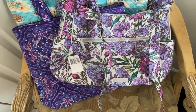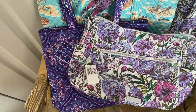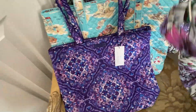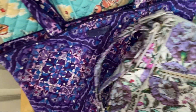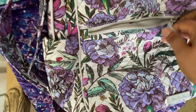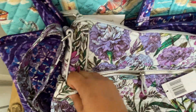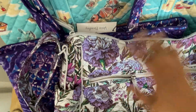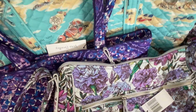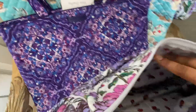You could wear this as a shoulder bag or as a crossbody. I think I would probably wear it more as a crossbody, but definitely could wear it as a shoulder bag. It's got the front zipper right there with the beautiful ladybugs. It's got 2 side pockets on both sides. And then the main compartment. Oops, little plastic tag came off. And it's a very roomy bag.